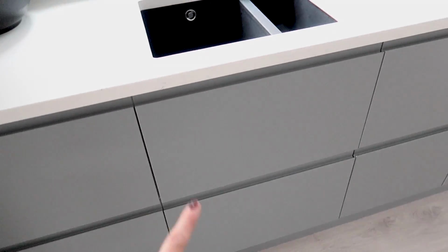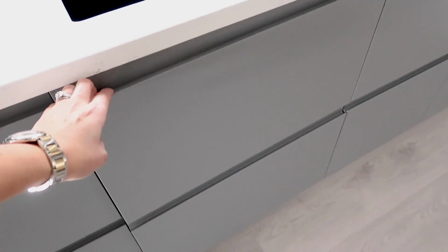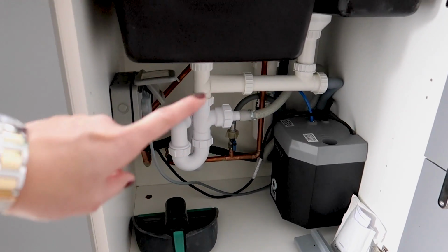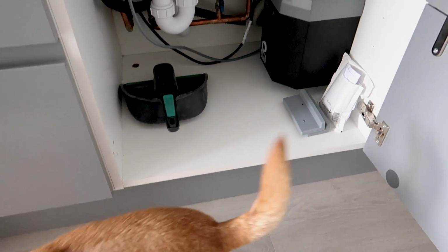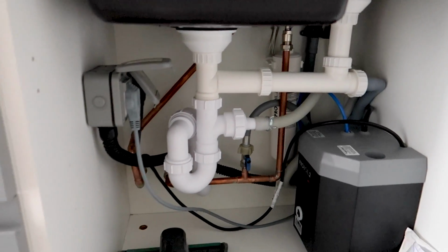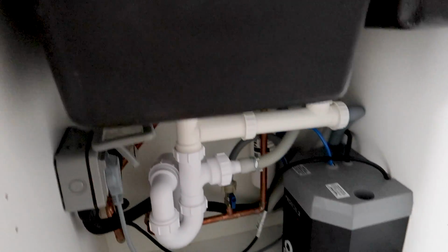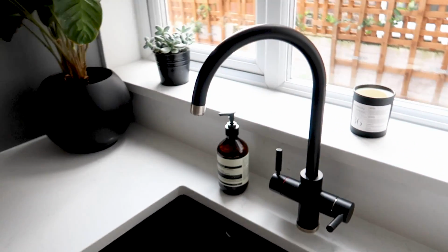Next one, again a bit of door trickery because we liked this whole linear look. Here we have a very uninteresting cupboard which leads us to under the sink and the pipes and mess of doom. This is my least favourite cupboard because it looks hideous and I wish it was all covered up, but it is a necessity because we have this giant boiling tank for our new boiling hot water tap.